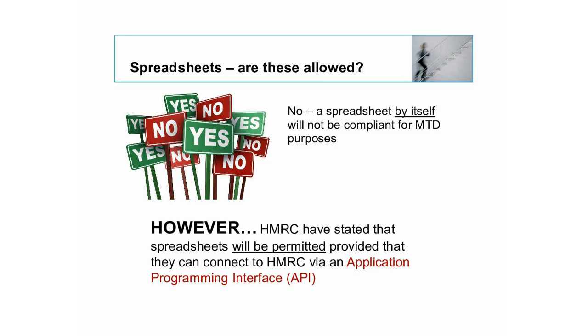So moving on to spreadsheets, which is quite a common query about whether spreadsheets count as functional compatible software or not. And the answer is a bit convoluted in its yes and no. If you have a spreadsheet by itself, then that won't be compliant for MTD. But a lot of the HMRC guidance at the moment says that you can use spreadsheets, provided that there is some kind of linking software between the spreadsheet records and the connection to HMRC itself via an application programming interface, which in layman's terms basically means a piece of software sort of wedged in the middle.